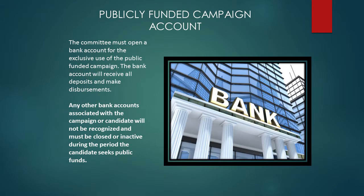Upon filing an intent to participate in the Public Election Fund program, a campaign must establish a publicly funded campaign account to handle all activity during the publicly funded campaign. All other bank accounts associated with the campaign must be frozen or closed during this time period.